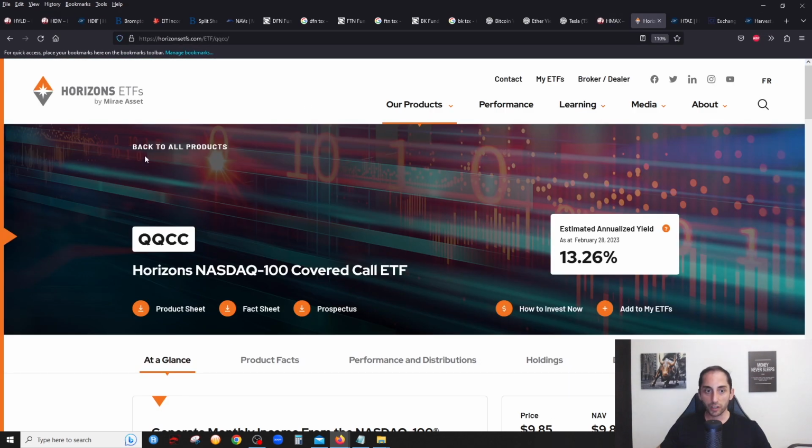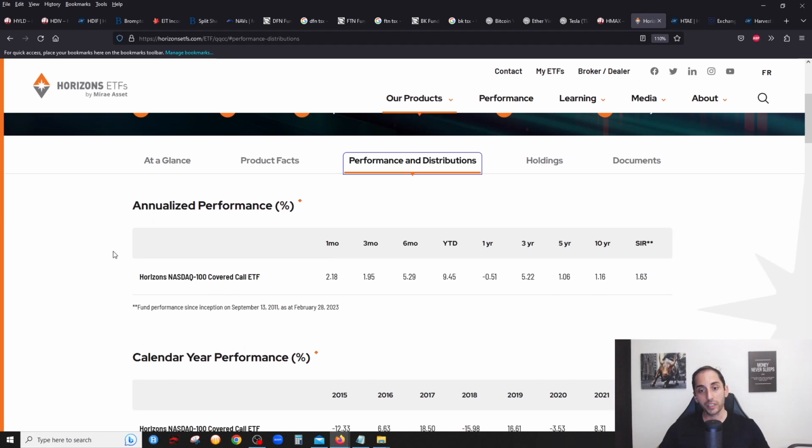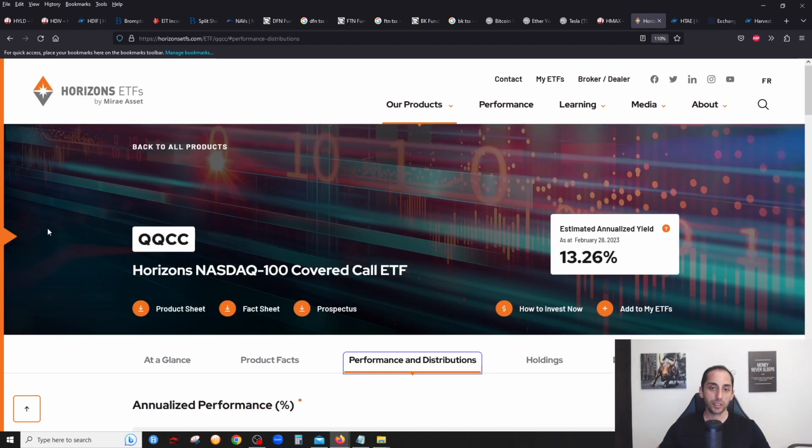Besides that, moving on, there's some great tech options. So tech is still undervalued in my opinion, everyone. This is normal. Tech companies or growth stocks will underperform, will go down hard when interest rates go up. So you have a few options. I mentioned them last month. I'll mention them again. QQCC, very interesting option from Horizons ETFs. Over 13% yield right now. This is basically the NASDAQ with covered calls, but they are out of the money covered calls and not on the whole portfolio. So very incredible that they're able to generate such high distributions.